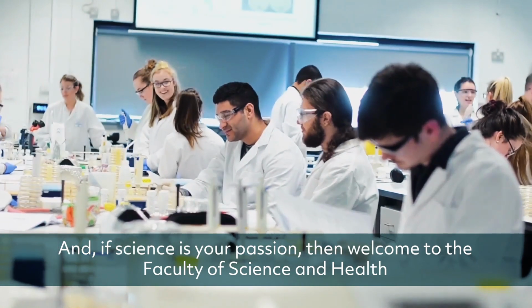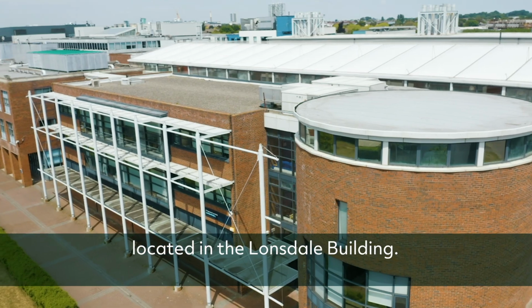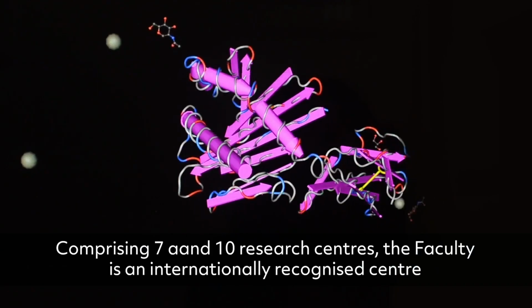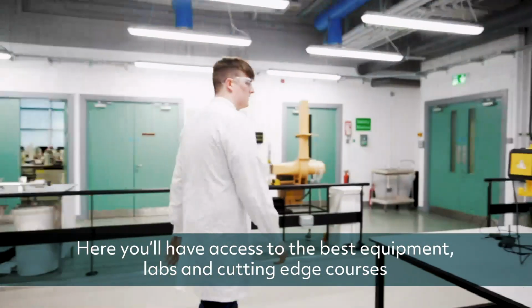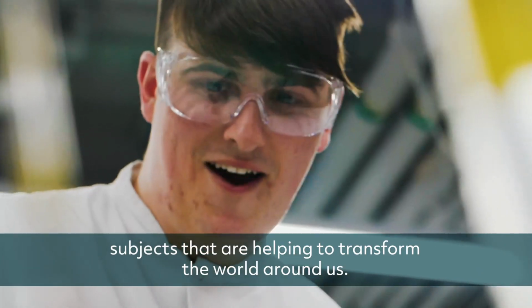And if science is your passion, then welcome to the Faculty of Science and Health, located in the Lonsdale building. Comprising 7 schools and 10 research centres, the faculty is an internationally recognised centre of excellence in scientific innovation and health transformation. Here you'll have access to the best equipment, labs and cutting-edge courses in subjects that are helping to transform the world around us.